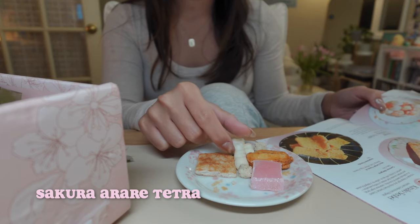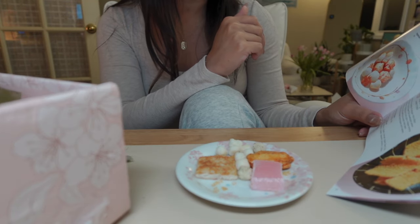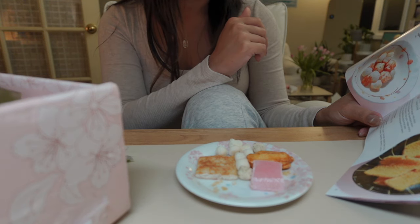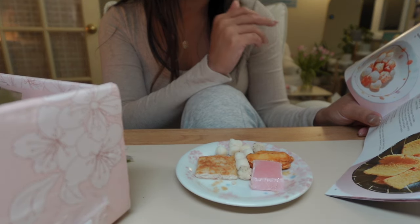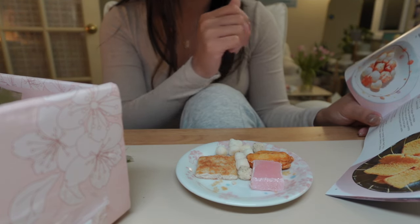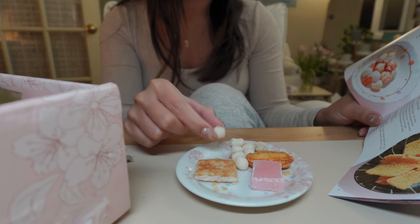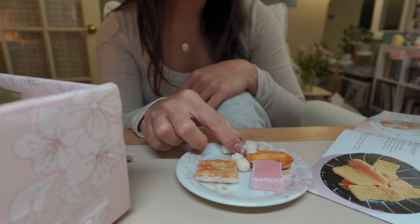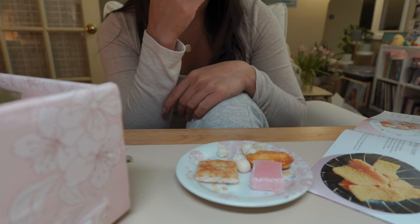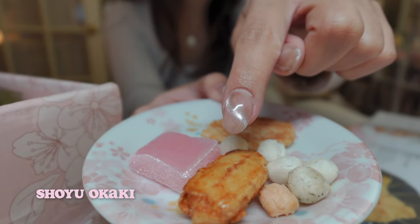These little bitty cute balls right here, it's a pleasant blend of unglazed arare and sakura-shaped soy sauce arare, crafted from premium Japanese rice. I can't explain the taste of it, but it makes me think of like fried rice cakes, if that makes sense. Is the shoyu okaki.